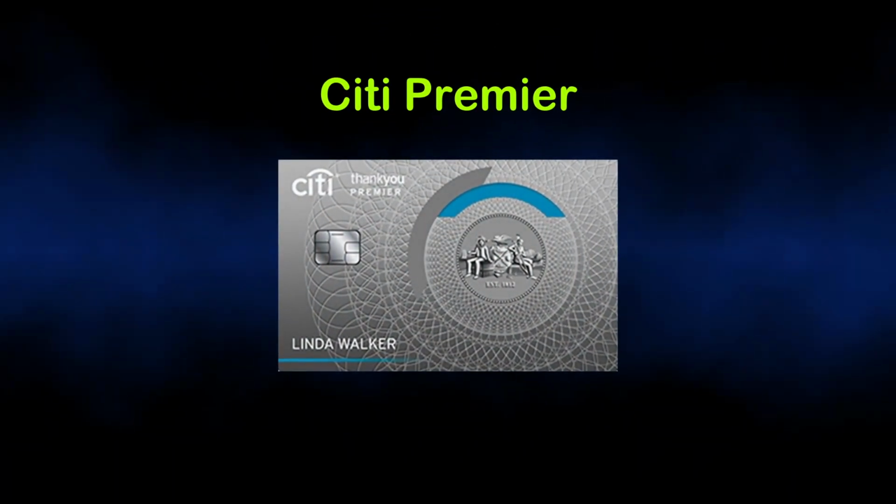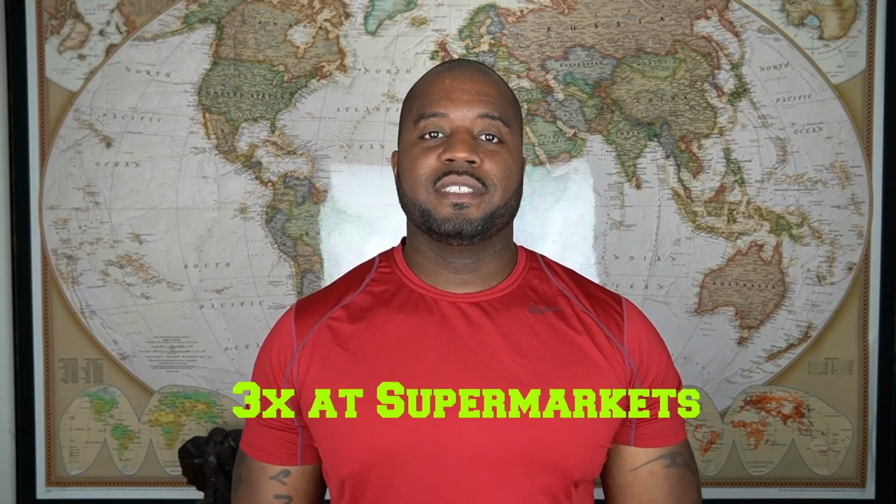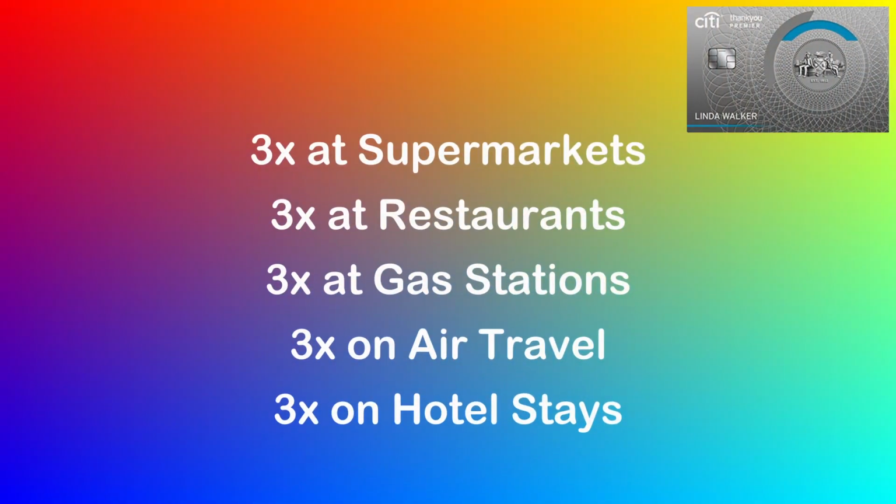Continuing on, the next card that's in my wallet is the Citi Premier, which has a $95 annual fee. This card is in my wallet because it earns 3x at supermarkets, and this adds up pretty fast for me. The card also earns 3x across a wide variety of other categories such as restaurants, gas stations, air travel, and hotels. But as you've seen throughout the video, I've got most of these categories covered by the other cards mentioned.